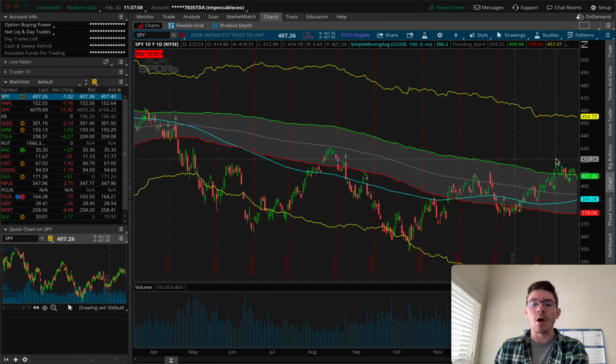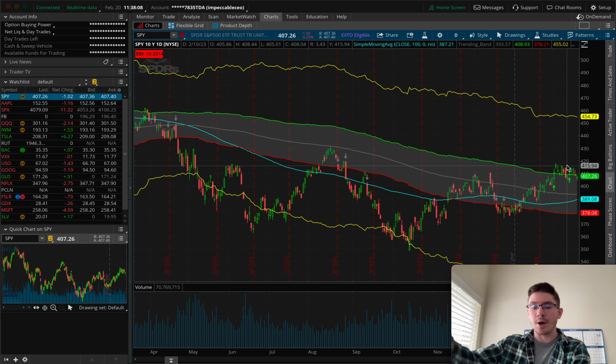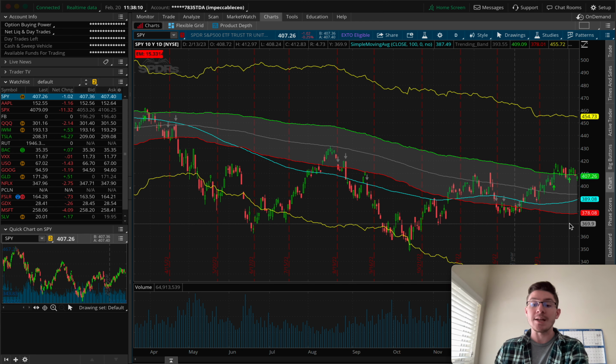So that is my overall view of the market. If we stay neutral, if we stay within 408 and 378, then the rest of the market will be very flat as well. If we break above here, then the rest of the market will be very strong. And then again, if we break down here, then we'll be looking to make money to the downside.